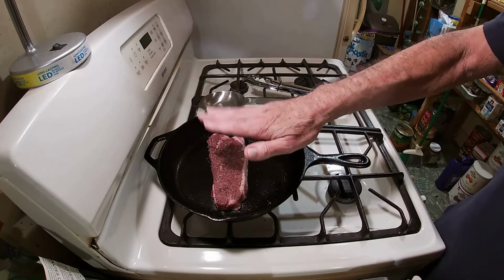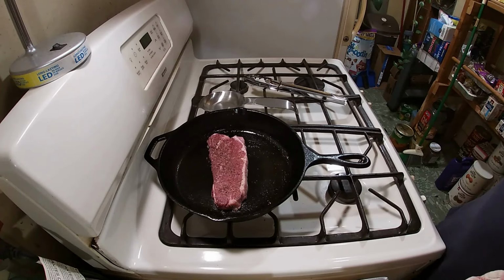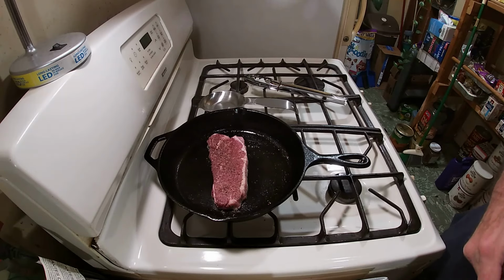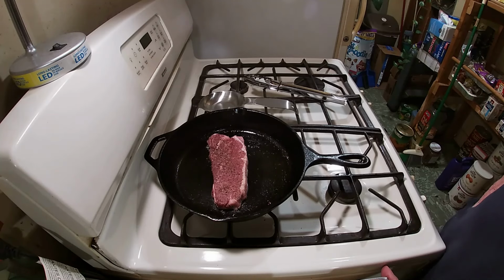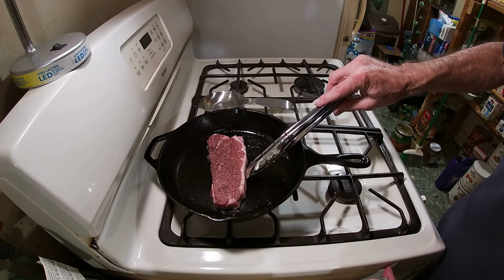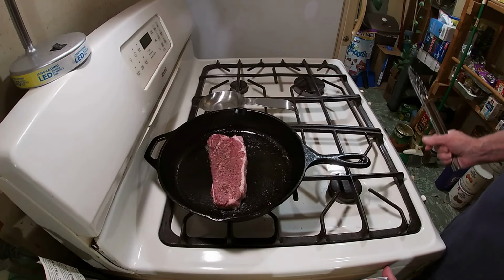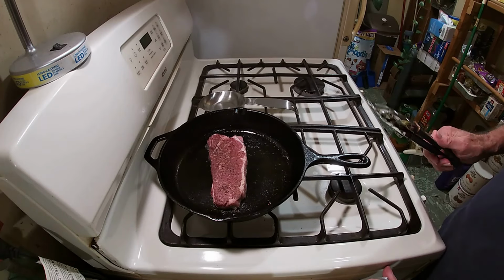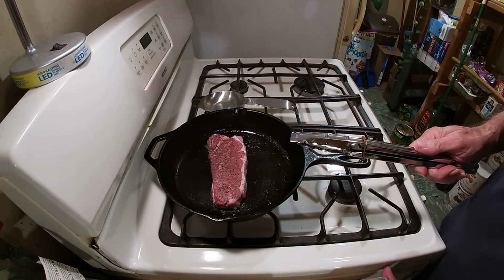Now, something you're not going to want to do. You don't want to play with it. You don't want to move it. You just want to let it sit right there for about 3 minutes or a little more. You'll know when it's ready to flip, because it'll want to move. It won't stick. Of course, this well seasoned cast iron pan doesn't stick a lot anymore anyway. But listen to that prime restaurant quality New York strip steak sizzle away.